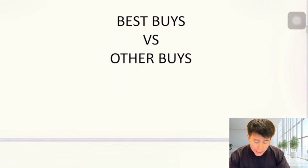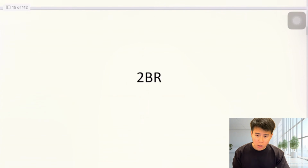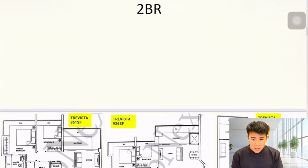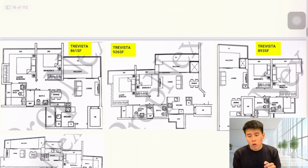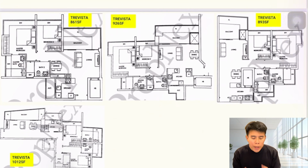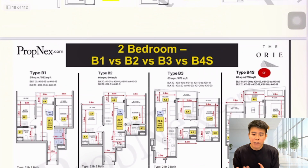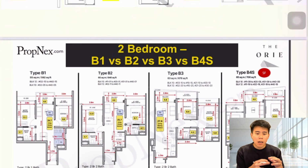Okay, so other than price gap analysis, as for example, right now we'll be going through the 2-bedroom types. Over here, you can see I collated all the Trevista 2-bedroom layout types, Gem Residences, and then the Orie. From here, we can see what kind of layout is a little different, what's the edge. If this resonates with you, feel free to reach out to me, because we have upcoming launches and I'll be able to do the same kind of deep analysis. But for the interest of time, I'll just be touching on the price gap analysis today.